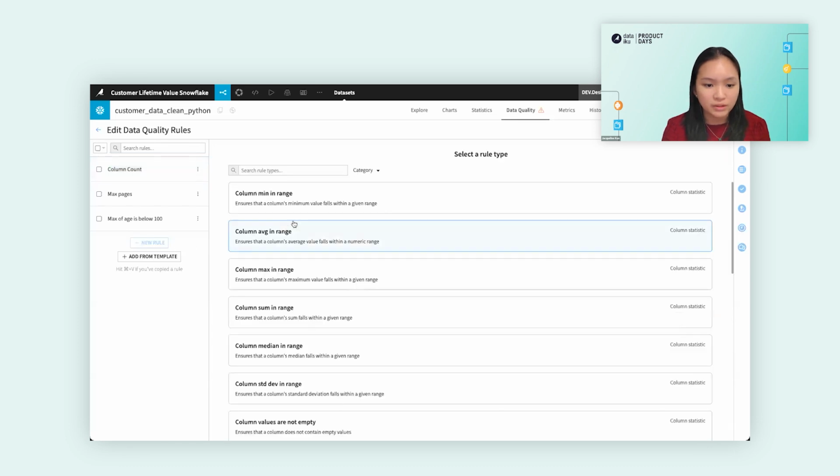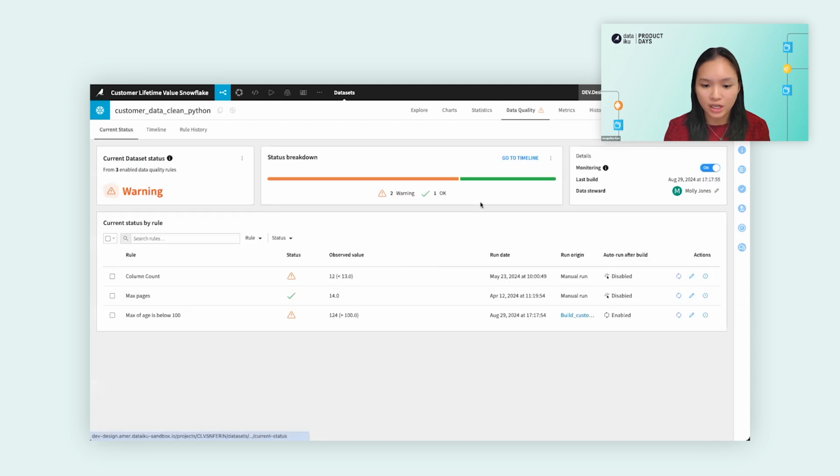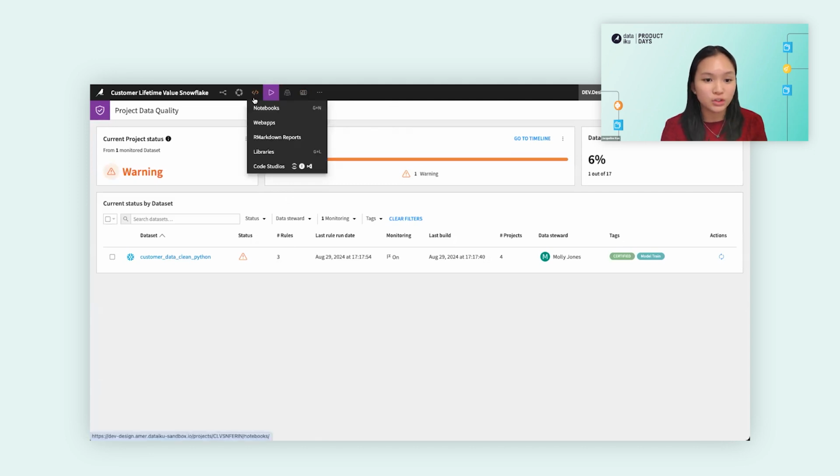You can create a whole bunch of new rules here in a point and click way. So it's incredibly easy to create these different data quality checks. And then you have this dashboard automatically built for you to allow you to look at these data quality rules at a data set level, but then you can also come up here and look at them at a project level. So all of these things, the quality checks and the scenarios work hand in hand to allow you to create automatic scheduled jobs. This way, once you build your data cleaning pipeline once, you don't have to rebuild it again. You can have it just run on its own.